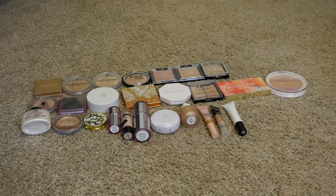All right, so we're almost done, but first we're gonna do highlighters, and then we're gonna get on to combination palettes.